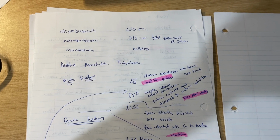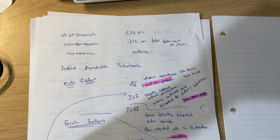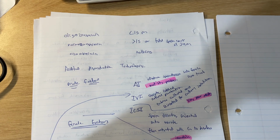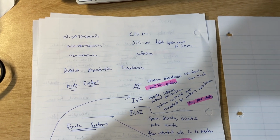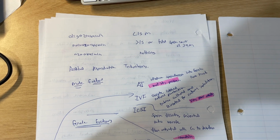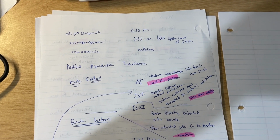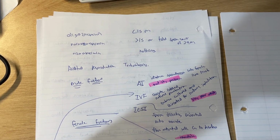Now, in terms of IVF, notice these key steps. One, we're retrieving the oocyte. We still have natural penetration. The embryo then becomes cultured outside, and it's later reinserted. So let's say we have very poor sperm motility. That's why we're retrieving the oocyte, because the sperm can't even make it via the tubes and meet with the oocyte. So that's the purpose of that.